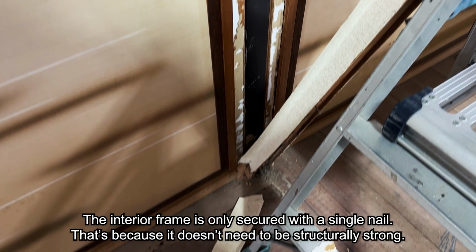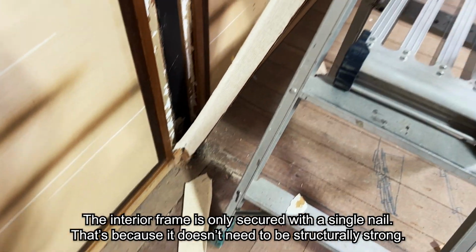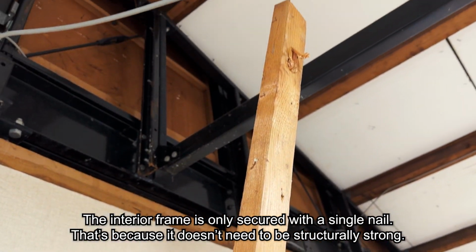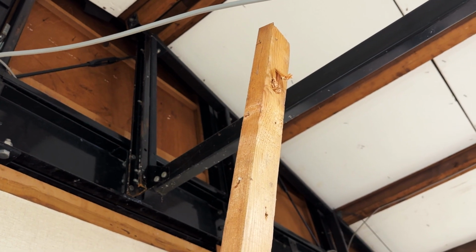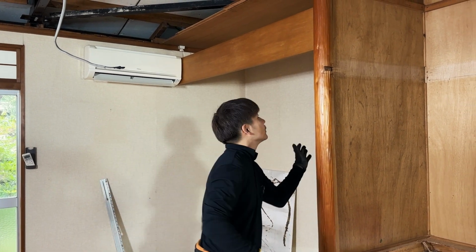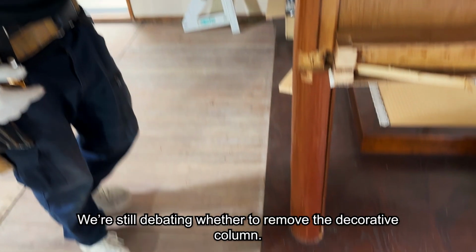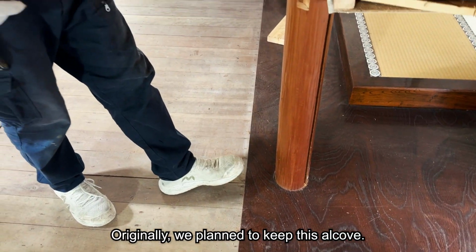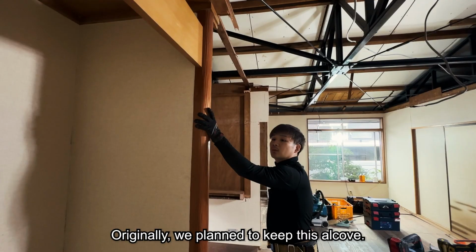The interior frame is only secured with a single nail. That's because it doesn't need to be structurally strong. We are still debating whether to remove the decorative column. Originally, we planned to keep this alcove.